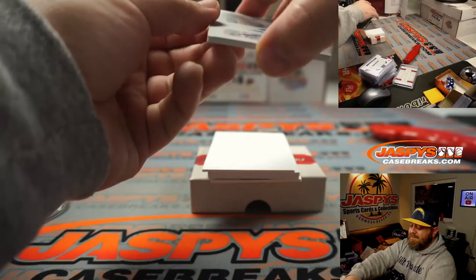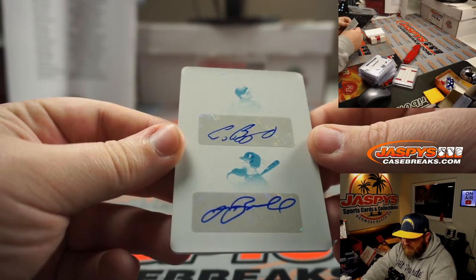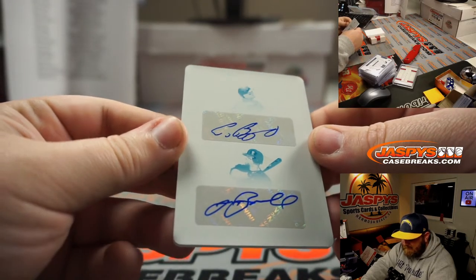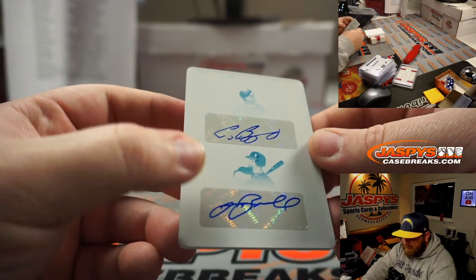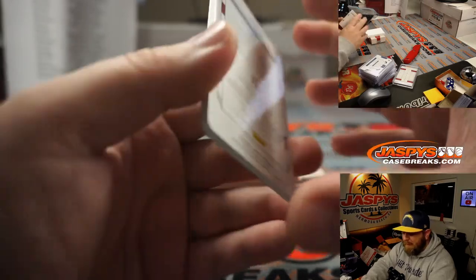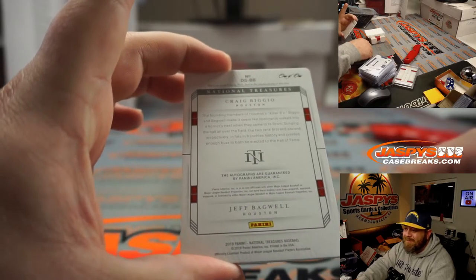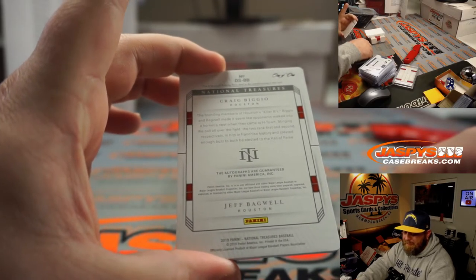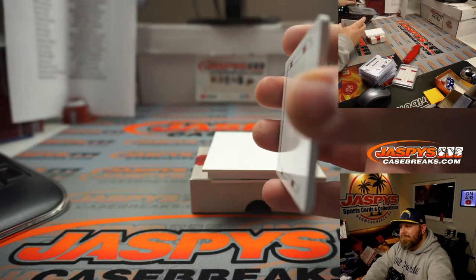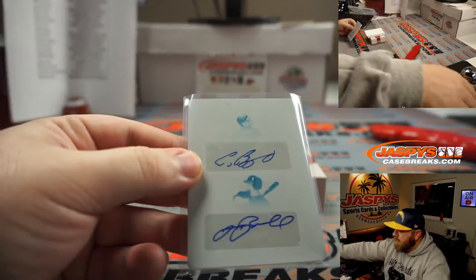Ooh, the plate is a dual auto. Is that Kevin Biggio and... Is that Jeff Bagwell? That's Bagwell. Is that Craig Biggio? Is that Biggio Bagwell, one of one? Oh, it is. That's pretty cool. Houston Astros. Craig Biggio, Jeff Bagwell. One of one. Peter Ng and the Houston Astros. Very nice. One of one plate auto.